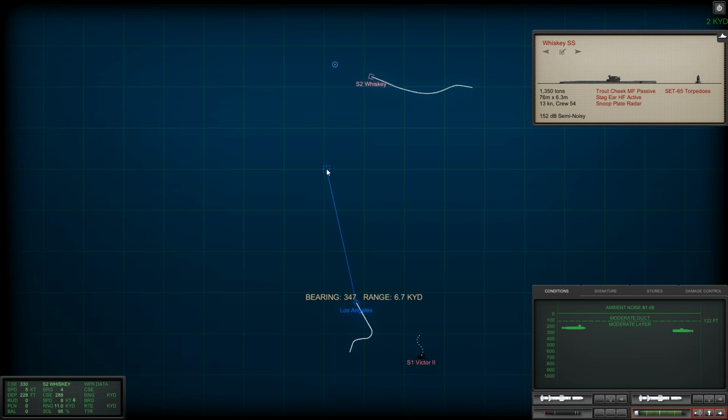I could send out a torpedo his way. Whiskies are not particularly quick. Like, they can make 13 knots, which means that a torpedo at 40 knots is going to catch him pretty damn quick. The thing that surprises me is that he hasn't tried to do any sort of counterattack.